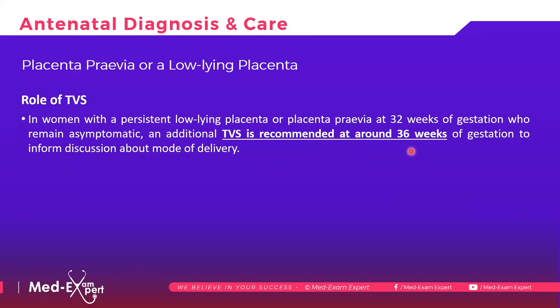So we do another one at 36 weeks to confirm the diagnosis and discuss with the woman the mode of delivery. If the condition resolves, she can have a normal vaginal delivery. If the condition persists, she will deliver by caesarean section.